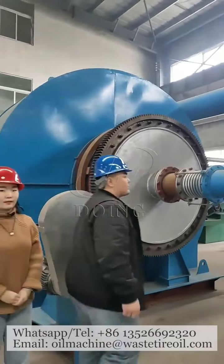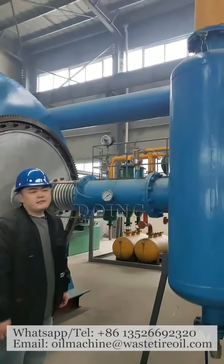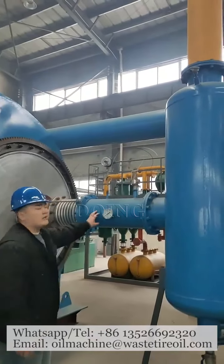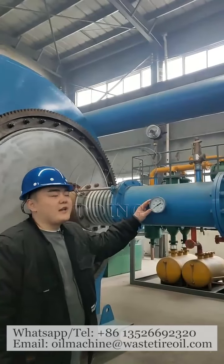Yes, the oil gas will go through devices in this pipe into our bubble tank. There are some safety devices in our machine. Please look here. This is a temperature gauge. We can check the oil gas temperature in real time.